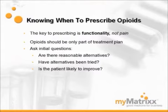So what are the appropriate guidelines? First of all, when prescribing opioids, the dependence on pain as a measure can be misleading. The real guide for dosing opioids and choosing to use them or not is the patient's level of functionality. Second, opioids rarely, and this is probably one instance where I can use the word never, never should be the only part of a treatment plan. Relying on opioids alone will always fail. There definitely need to be other components to the patient's therapy.